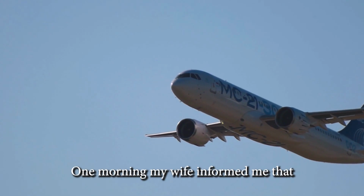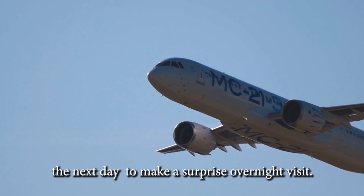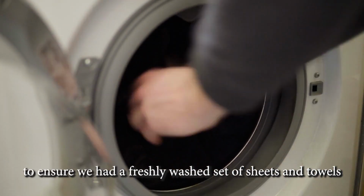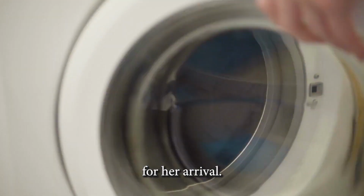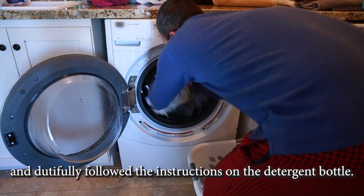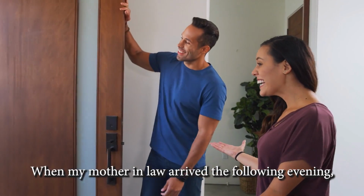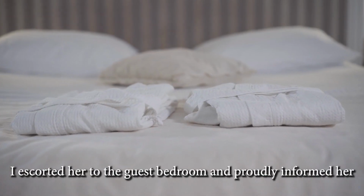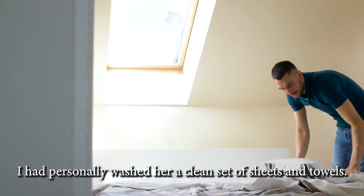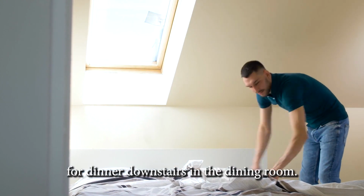One morning, my wife informed me that my mother-in-law would be flying into town the next day to make a surprise overnight visit. I was assigned laundry duty to ensure that we had a freshly washed set of sheets and towels for her arrival. I rolled up my sleeves, grabbed a laundry basket full of towels, and dutifully followed the instructions on the detergent bottle. When my mother-in-law arrived the following evening, I escorted her to the guest bedroom and proudly informed her that I had personally washed her clean set of sheets and towels. I then invited her to join us for dinner downstairs in the dining room.